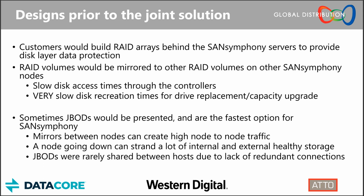However, RAID arrays now, with the disk size, are very, very slow. Trying to rebuild a RAID array that's based off of 12, 14, 18 terabyte disks can take days. And that's something that just isn't as acceptable as it used to be. So for SANsymphony, the fastest solution that they can offer involves JBODs. JBODs involve mirroring of disks, mirroring of virtual disk and disk pools. If you're familiar with their software, then you understand how they work.